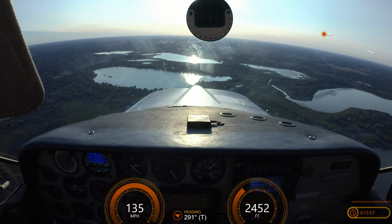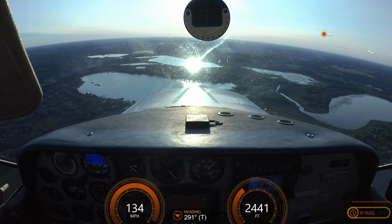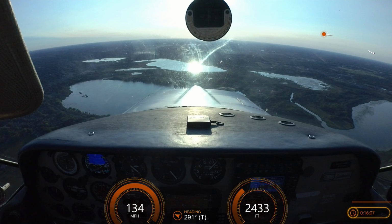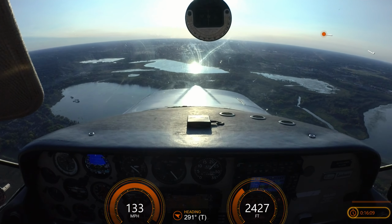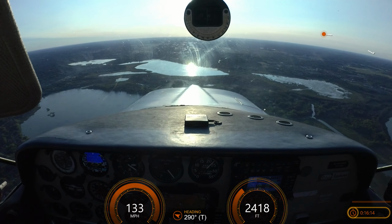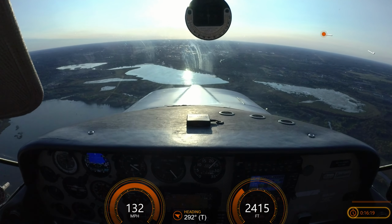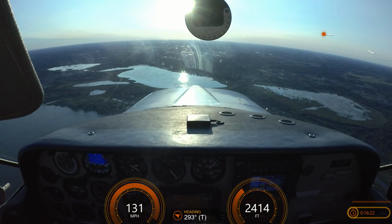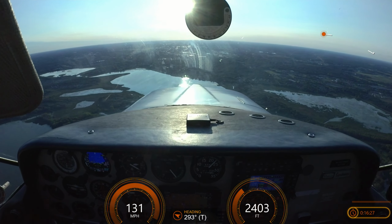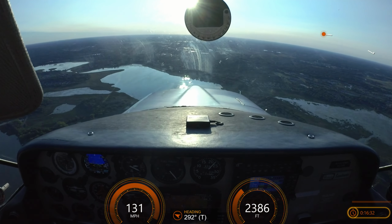Tower, 3730 Hotel, we're on the visual 9 behind the Pilatus. November 3730 Hotel, Anoka Tower, roger. Number 2 to follow the Pilatus on about a 1.5 mile base to final. Number 2, runway 9, cleared to land. Cleared to land, number 2 behind the Pilatus, 3730 Hotel. Where do you park? I will be going to Atlantic today, 30 Hotel. Taxi via Charlie and Bravo to runway 9, 30 Hotel.